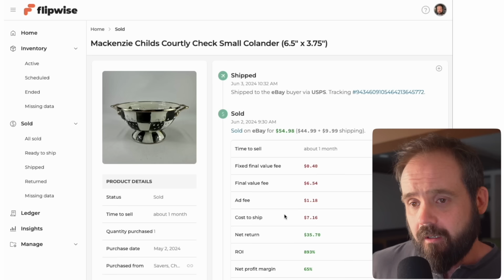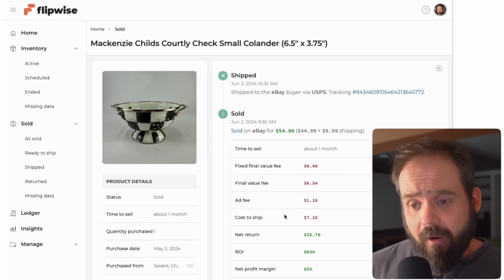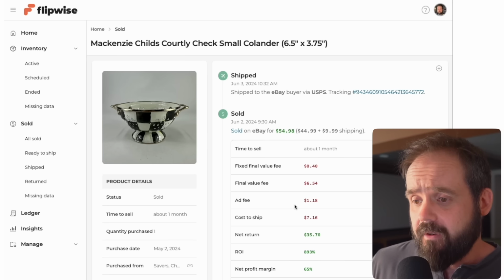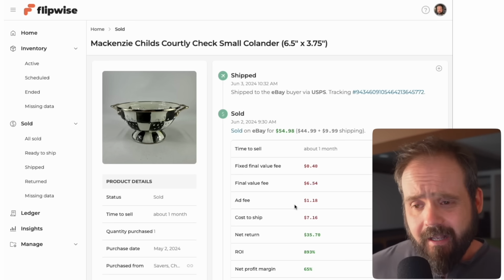It's pretty crazy. Coming in at number 2 is this Mackenzie Childs colander. My wife bought this at a Savers. She paid $4 for it. It took a month to sell for $54.98. That's $44.99 plus $9.99 in shipping. This thing is crazy. The colander is very small. I'd say it's like 5 inches total across.